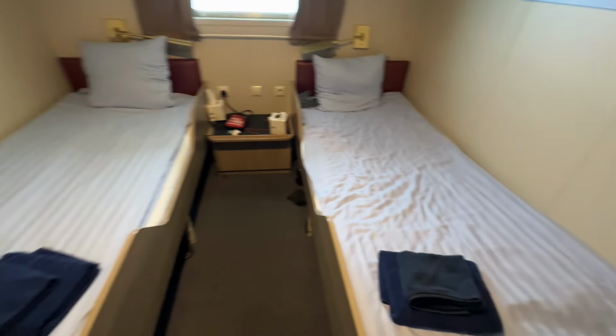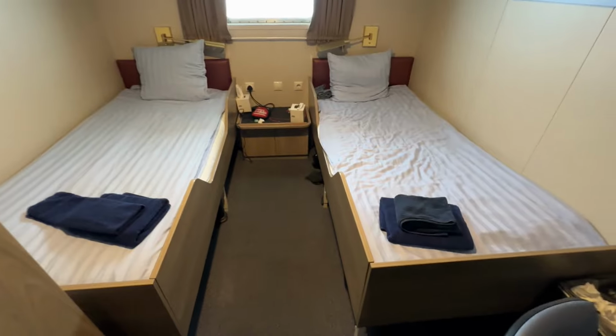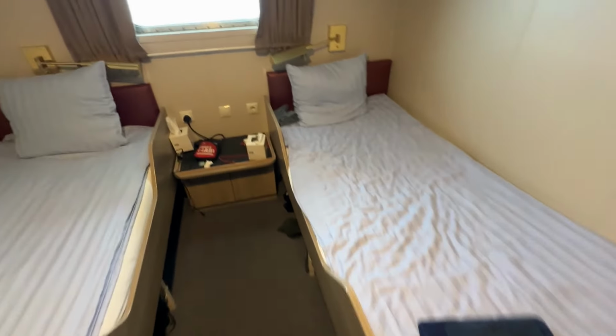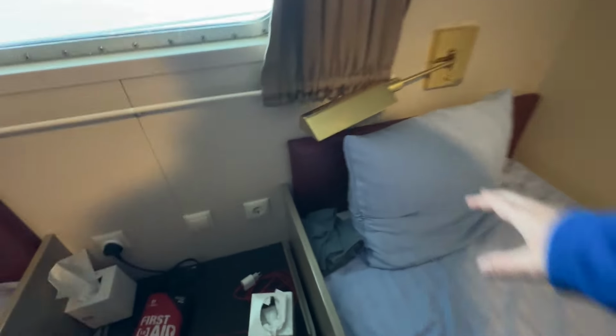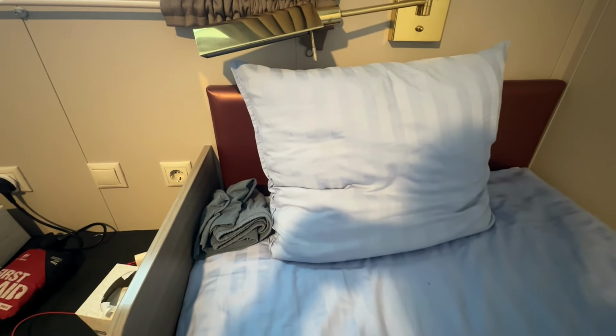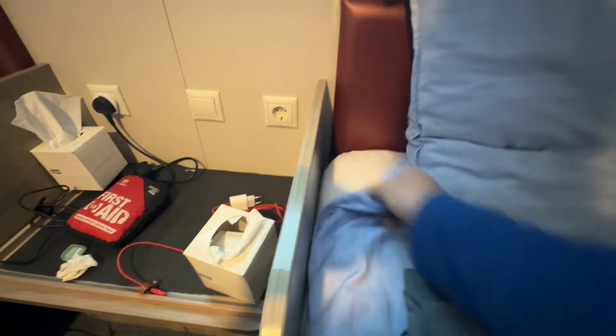Just to show you what the beds look like, two singles: they are sturdy, strong, and comfortable. The pillow is a very large, thick, fluffy pillow, very comfortable. I only need one, whereas I normally need two pillows, but this pillow is perfect. You get a nice thick duvet.